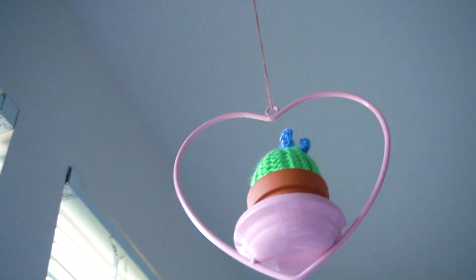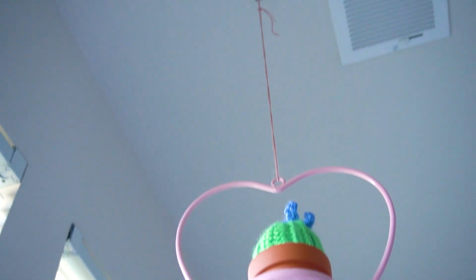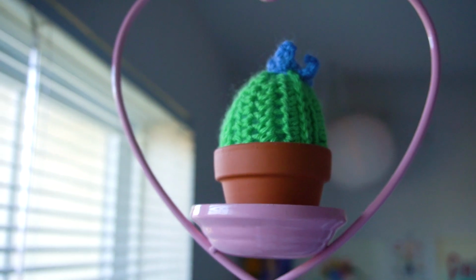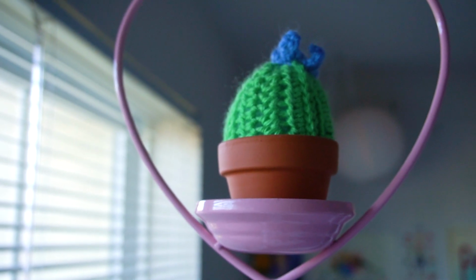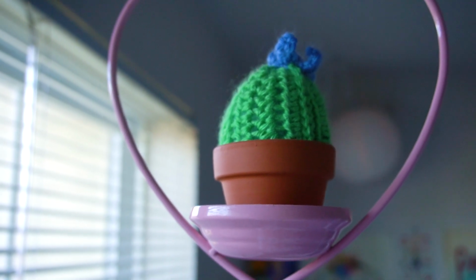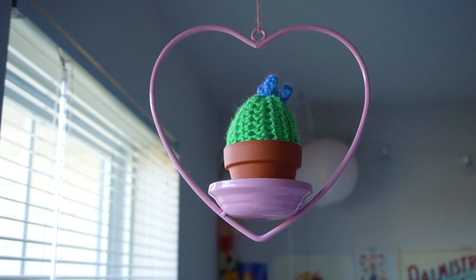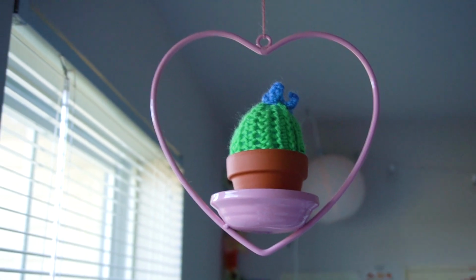So moving on from my desk, up here I have this hanging plant stand that I got from Target. And in it I just put this fake plant that I have because I can't keep plants alive. So he is an homage until I find something cuter to put in there.